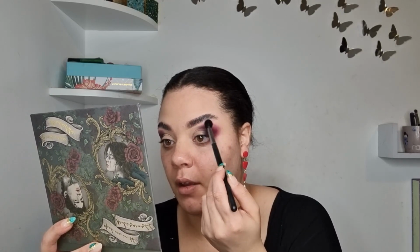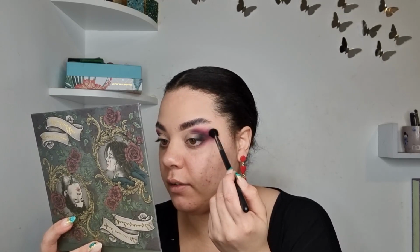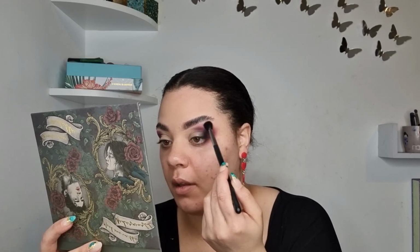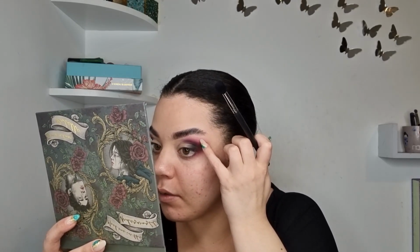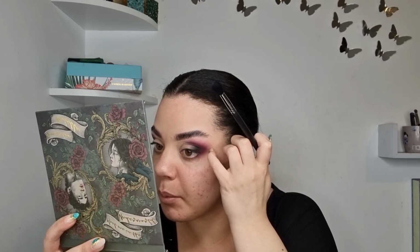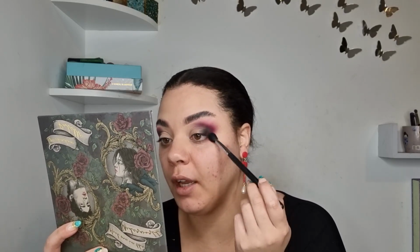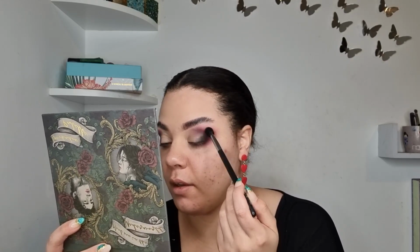As always with the first impression for me, this isn't going to be reinventing the wheel. It's literally going to be just showing you how the shadows perform. Don't know if that's a loose hair of mine that needs to be plucked. No, it's just a rogue hair. Again, that blended out beautifully. To be honest, I always knew I was going to like this eyeshadow palette.